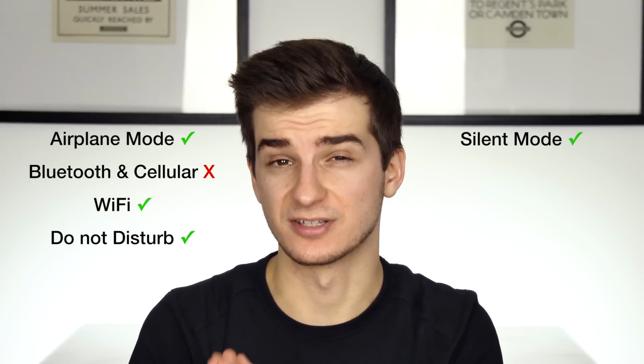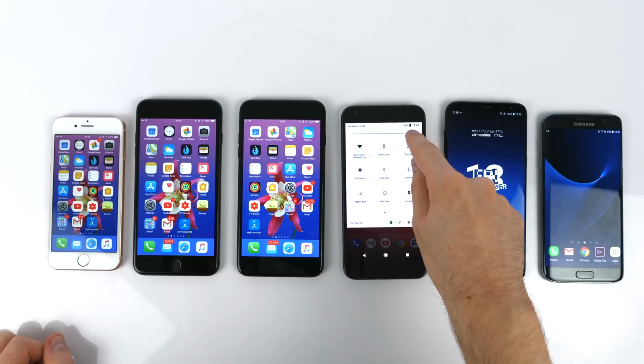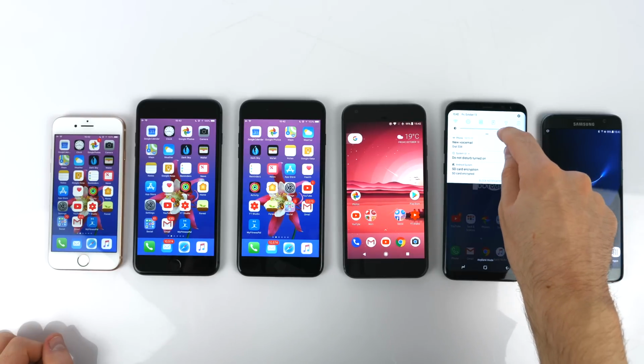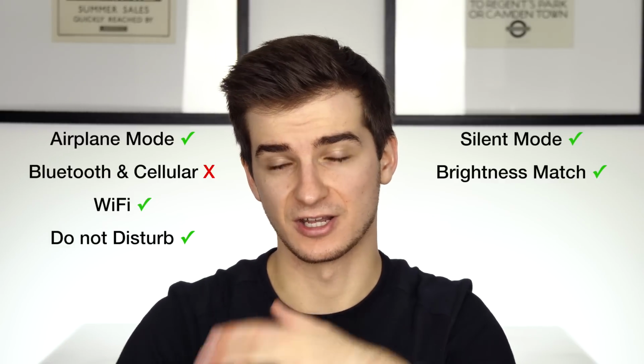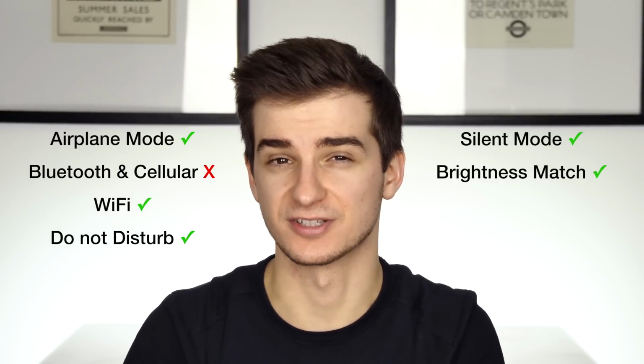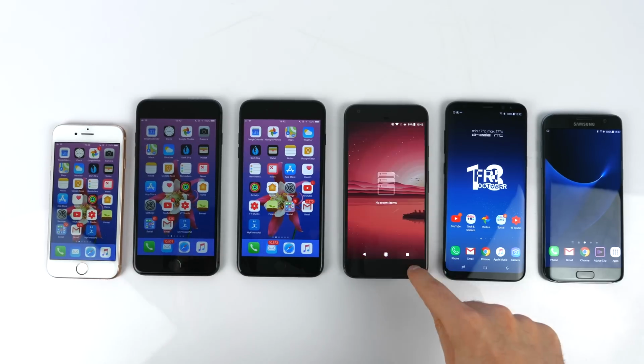Now, before starting this test, I made a few adjustments to keep everything fair. So I've turned airplane mode on all of the devices, Bluetooth and cellular is off, Wi-Fi is on, do not disturb mode is also on, silent mode is on, and I've tried adjusting the brightness to about the same level on all of these devices. They obviously have different brightness levels, different light output in their displays, and I've tried adjusting that to a similar brightness level. Then screen auto lock is off, and I've also closed all the apps running in the background.